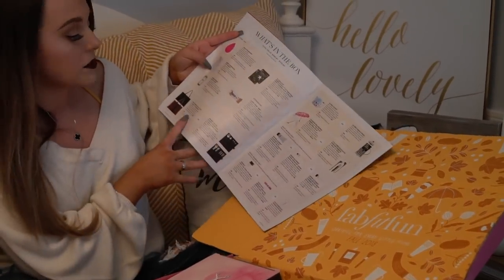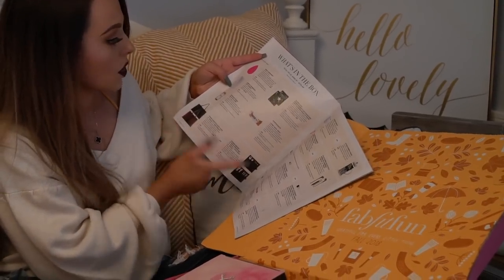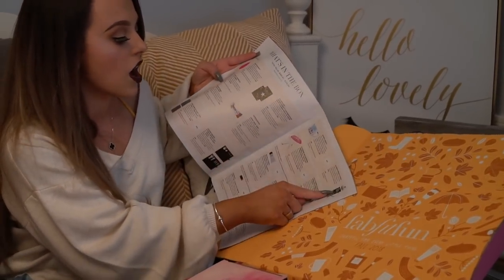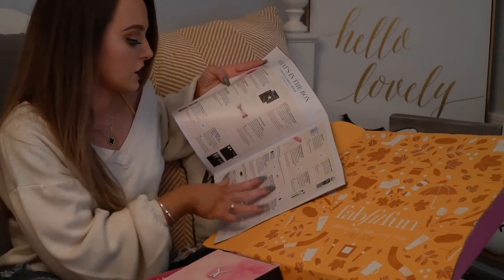And then they have a few items that you could pick from, so if you wanted to customize your box. So they have either a bag or a brush set, a teapot or a coffee press, an umbrella or wireless earbuds, stuff like that, and then a bunch of different facial products. So, like I said before, it's really cool, I think, that you can choose things.